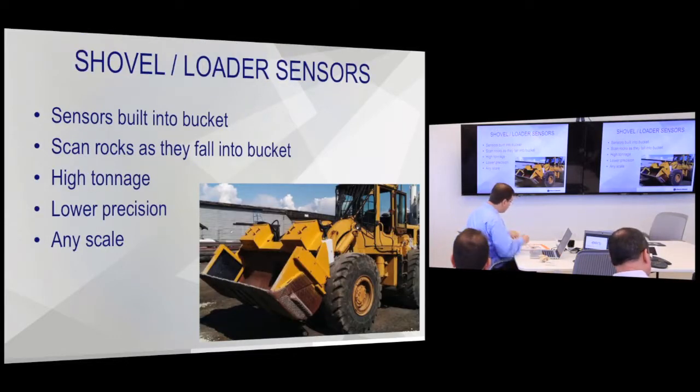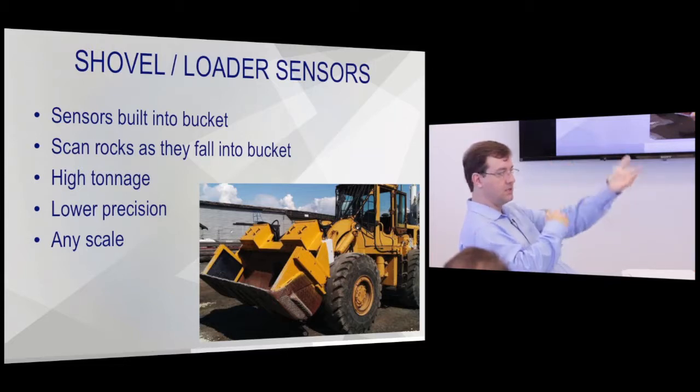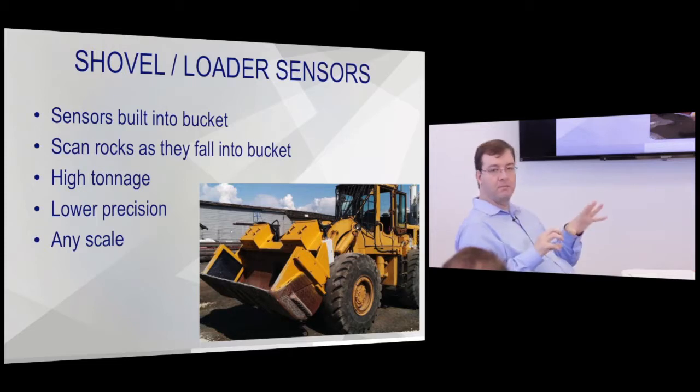So this is the MineSense technology, which is fairly new still. There have been a few places around the world that have tested this, and the results seem to be quite positive. As the ore falls into the bucket, the sensor sweeps it. So it's not point analysis, it's a sweep. Takes the average, and a little red light or a green light pops up on their dashboard saying, this bucket is ore, this one is waste.